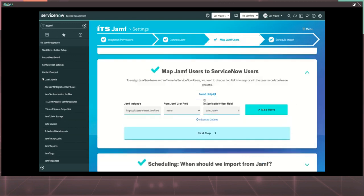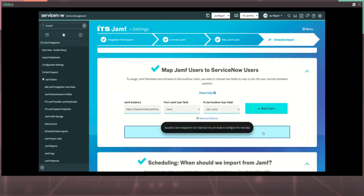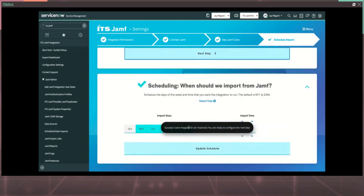So this is making sure that the asset information that we import from Jamf is assigned to the correct person. So we're just going to specify a field that's going to be consistent between the user tables. In our environment, the name contains the login ID, which is going to be consistent with the username in ServiceNow. So we can just click map users here and move on to the next step. Now we're just scheduling.